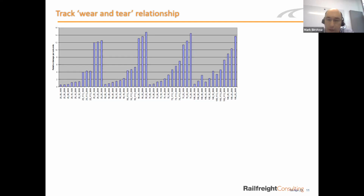The numbers along the bottom are basically the speed. So the first set is for 25 miles an hour. The next set of numbers in each index are for axle load, and then the last one is the unsprung mass. So you can pick out from there how things like unsprung mass, speed, and axle load affect the maintenance costs for the infrastructure.